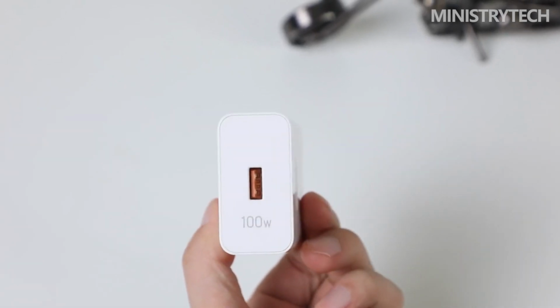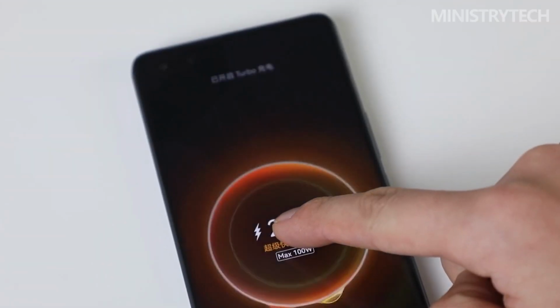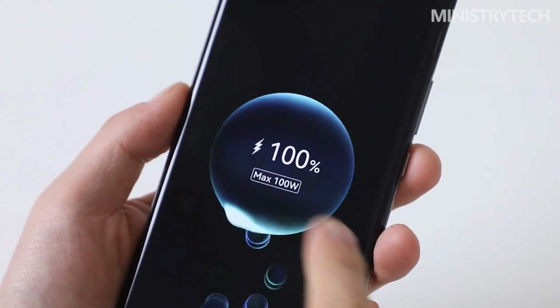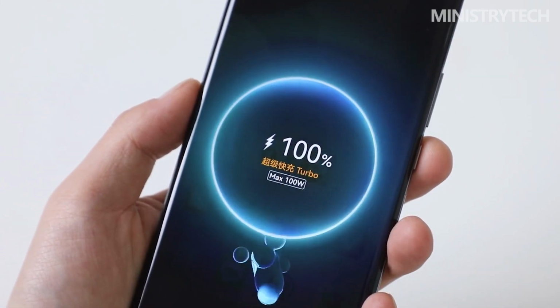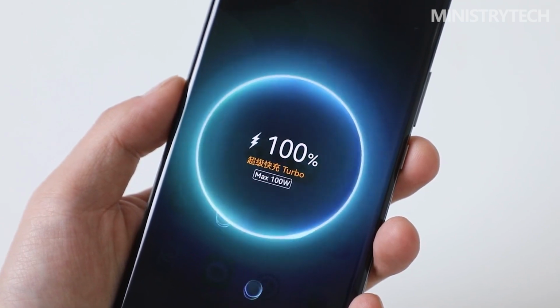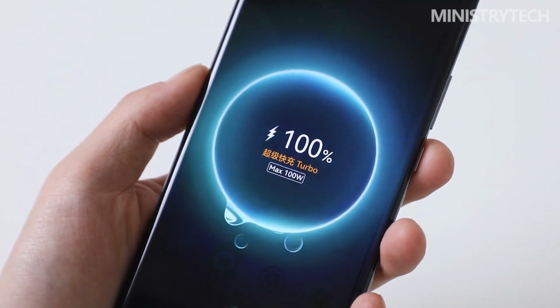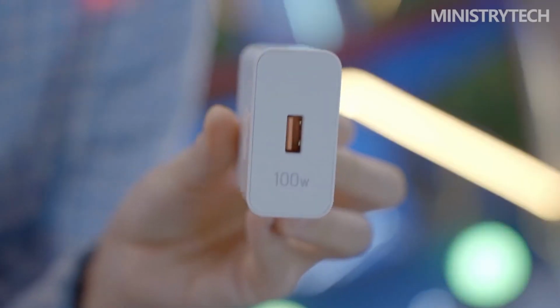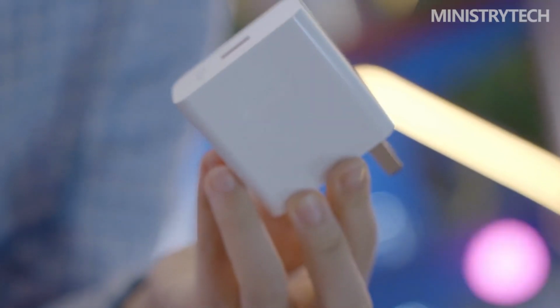The charging speed of the Huawei Nova 10 Pro is another noteworthy aspect. With the 100-watt charger included in the box, charging this phone from 0 to 100% will take 20 minutes. Given that the target market is people who are constantly on the go and they need to charge their phones in short bursts at a time, a quick charging speed like this makes sense.